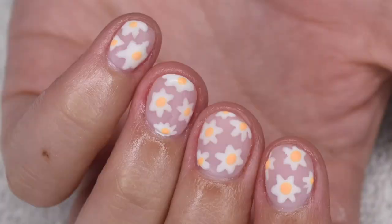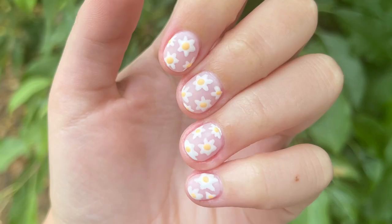And of course, here is a finished look at the manicure I was able to create using the AI generator on Snapchat. I think this manicure turned out really pretty, and it's definitely not something I would have picked out by myself, so having AI pick it out for me was really cool and fun.